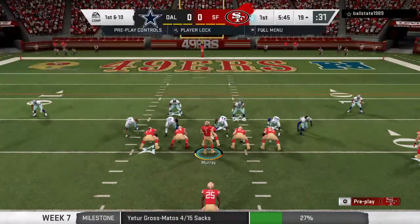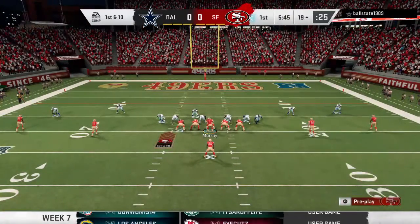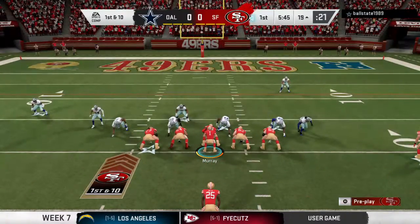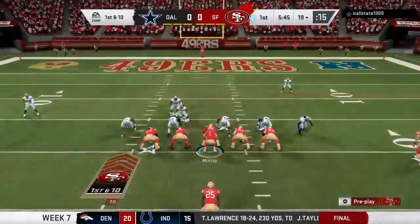Let's go. 61. Check 55, Mike. Here we go. Pop up. Watching your 5. Yep. Watch the twist. Watch the twist. Mike 55. Mike 55.